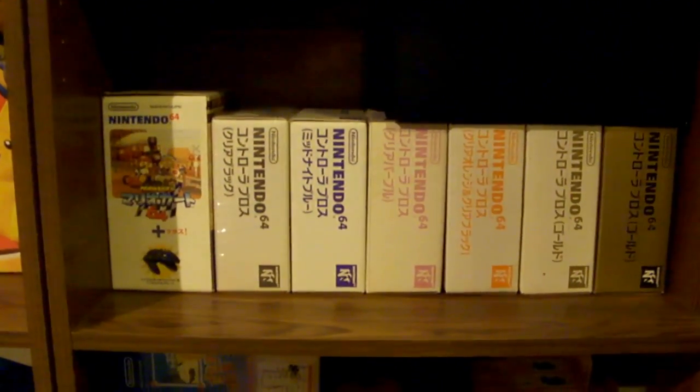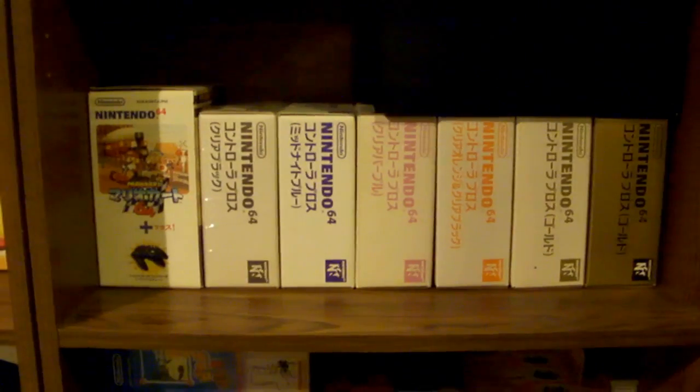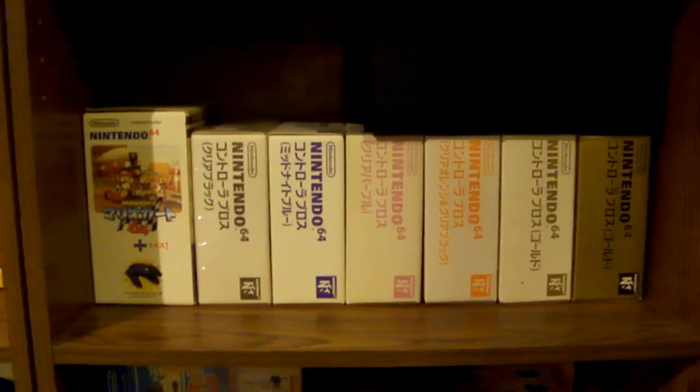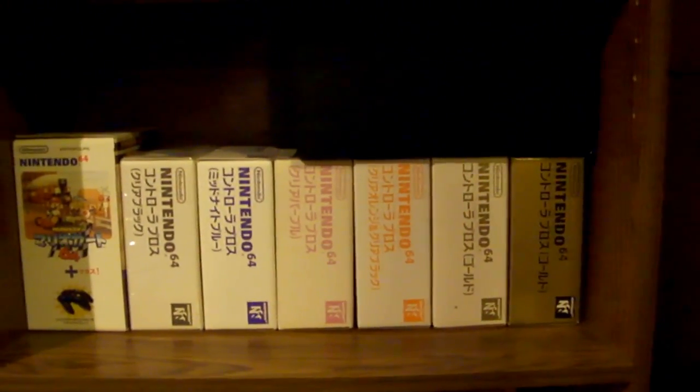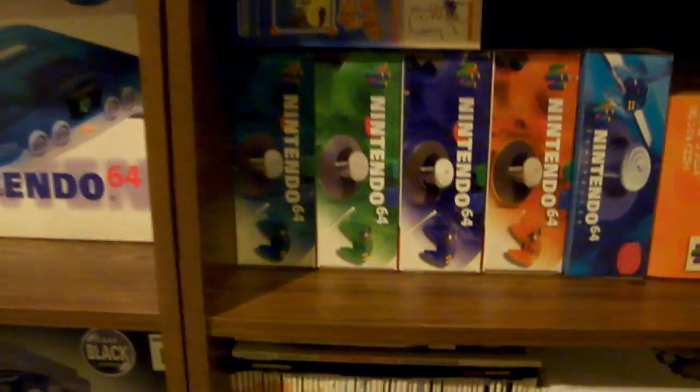Third shelf down, rarer Japanese N64 controllers. The Mario Kart, followed by the clear black, then midnight blue, then that one is the atomic purple, then Diehawks, and then 2 gold ones, just different boxes. Someone's probably going to ask, so this is a shelf for the N64, and you just keep your games in it and stuff. I don't keep any games in it right now, but I wasn't sure where to put it, so it goes there.